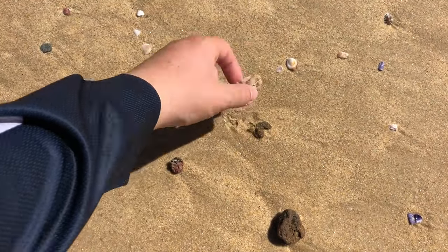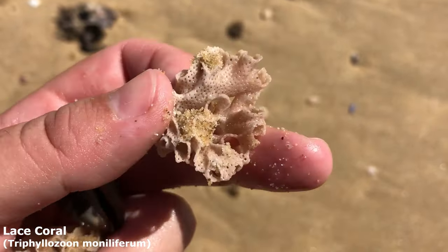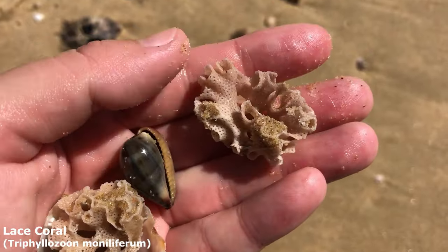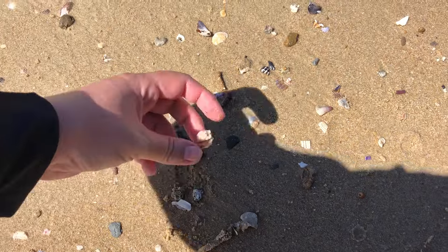Also, as always, I am going to pick up a few nice pieces of this stuff, lovely lace coral. It has been absolutely common and everywhere lately, but I really like it. They look really good in a jar together. Oh, that's something different. I think I maybe want it.